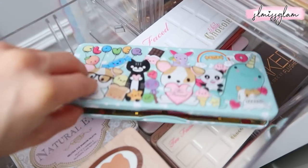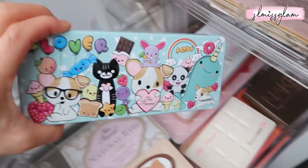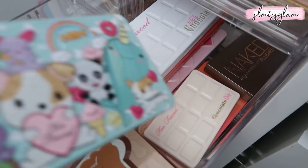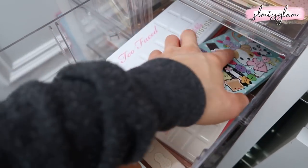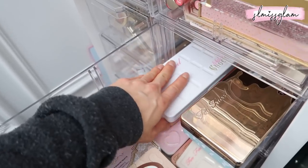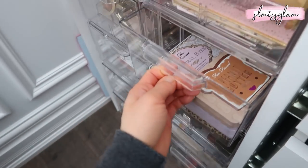So I didn't get into it that much, but I loved the packaging. Look at that. So adorable. And then back there we have Naked. We have some of the chocolate chip, the small palettes that they came out with. But yeah, I want to say I have every single Too Faced palette that they've launched.